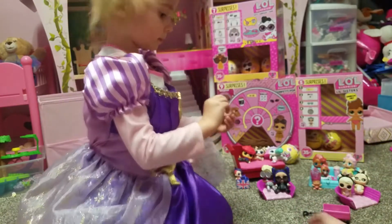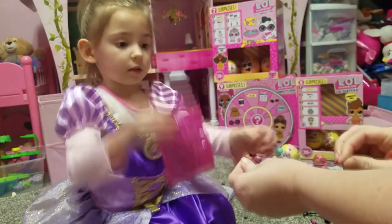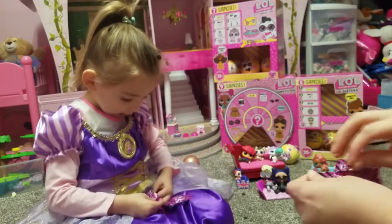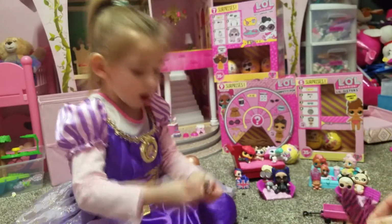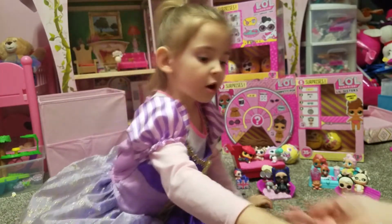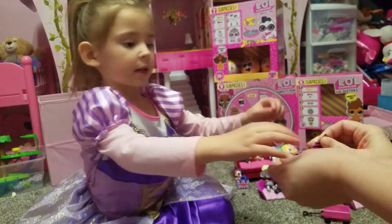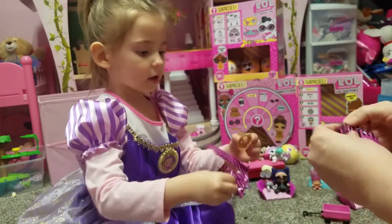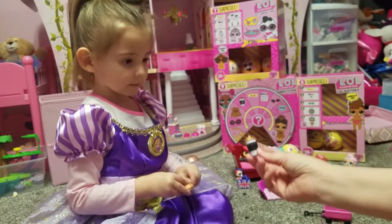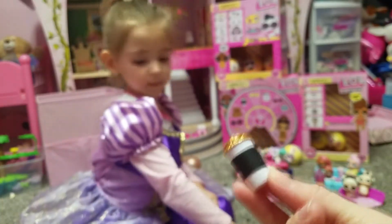And here's our doll. Let's open up her accessories first. Okay. She has sunglasses. Awesome. She has some shoes. And some shoes. And let's see. A sparkly dress. Ooh, her dress is beautiful. And look at her cup. It has a glittery gold top.